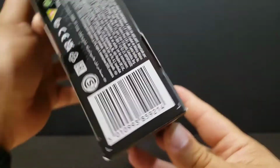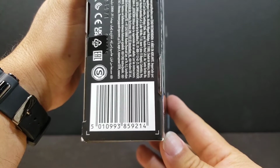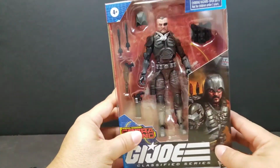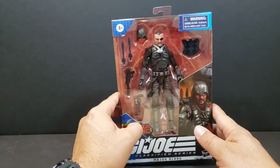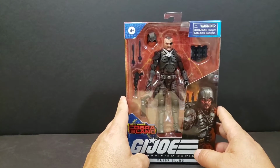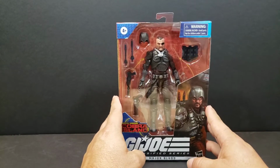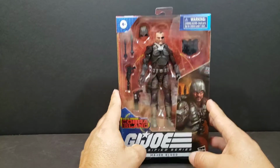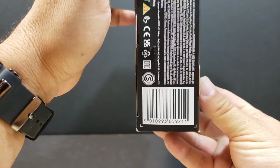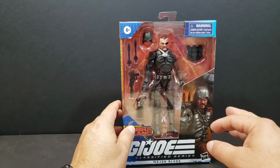Now if you want to see this, you can look at your local Targets. Basically, just a piece of advice. Like I said before, I wasn't really looking for it. I was looking for all this other stuff, but I just happened to stumble on it. But if you go to the Target store website and punch in this number over here, you will know where to go.